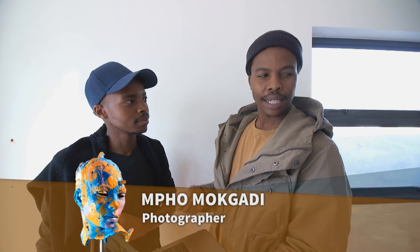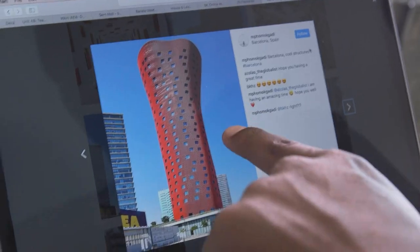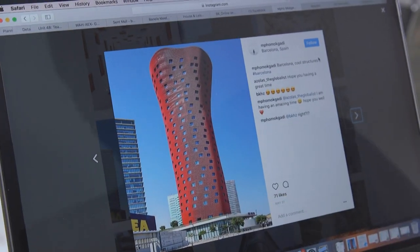It looks so insane. Actually, I struggled a lot because when you don't have time to shoot, you also have to consider lighting as well. So it was kind of difficult. I saw it and I had to come the following day. It looks like fabric, like the textures of the building.